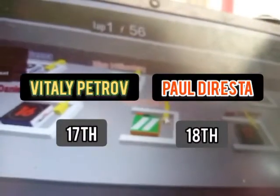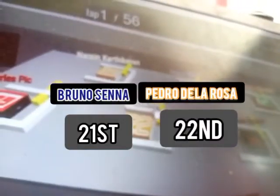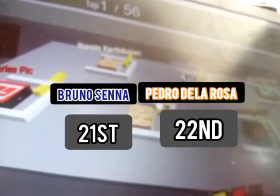Vitaly Petrov and Paul di Resta are on the 9th row, so hopefully they might have a chance for points, or maybe they'll be at the back of the field. Hulkenberg starts 19th, and Vergne starts P20. Next up are Bruno Senna and Narain Karthikeyan. Actually, it's Pedro de la Rosa in 22nd, and then Karthikeyan in the other HRT.